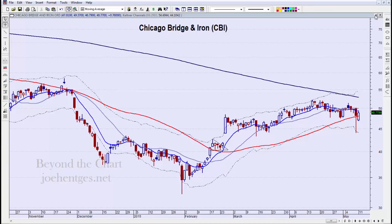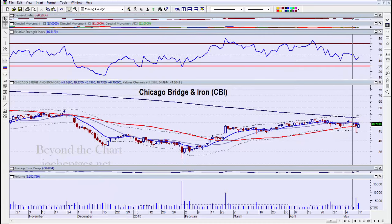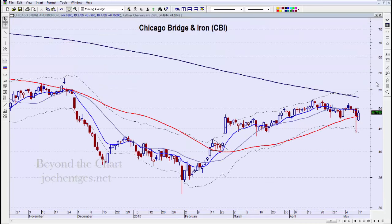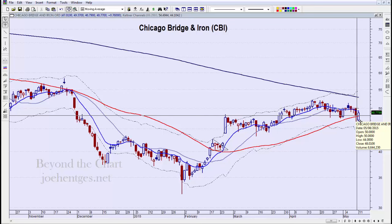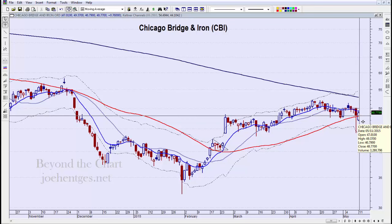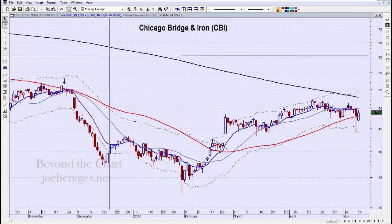That's the tough thing. It hasn't gotten itself oversold here. Big volume on this move on Friday, and that was happening on Friday when we had the market up 270, 280 points, wherever it was, a big day, and CBI was down. So this could be nothing more than just a little short-term pop in here. Again, we'll have to watch to see whether it does this.